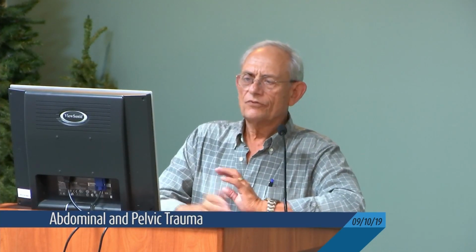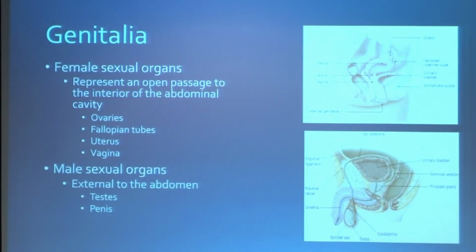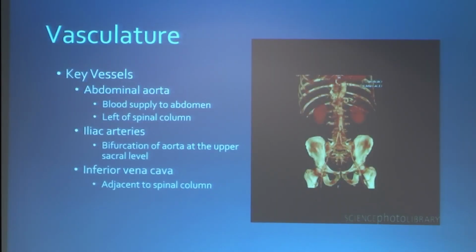Pelvic anatomy, female sexual organs: it's a potential open passage to the interior of the abdominal cavity. The pelvic genitalia for females are ovaries, fallopian tubes, uterus, vagina. Male sexual organs are all external: testes, penis. Key vessels to worry about in the abdomen and pelvis: abdominal aorta, main blood supply to the abdomen, left of the spinal column. The inferior vena cava is right of the spinal column, or right over the spinal column often. And the iliac arteries are the bifurcation of the aorta at the upper sacral level, and then those exit and become the femoral arteries.